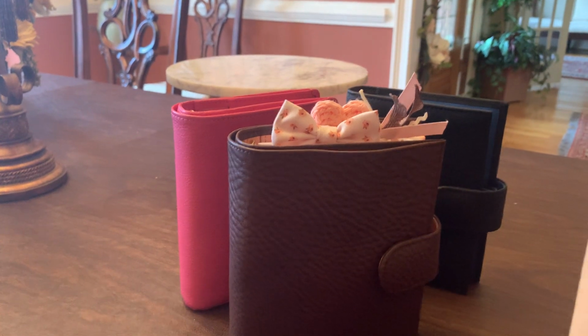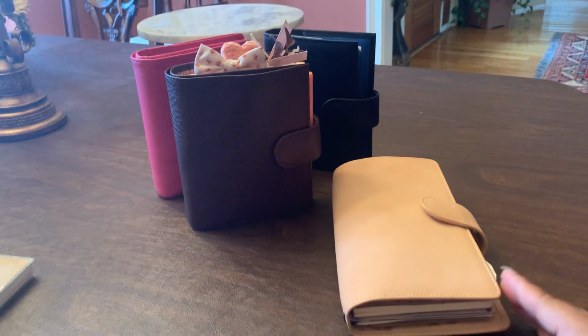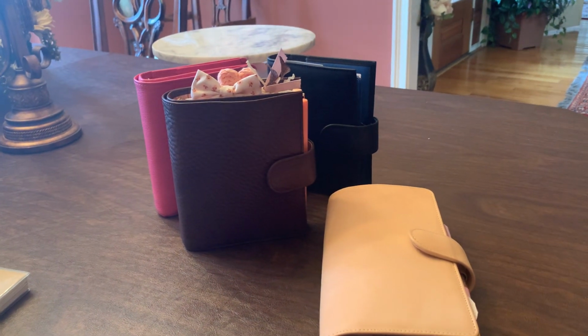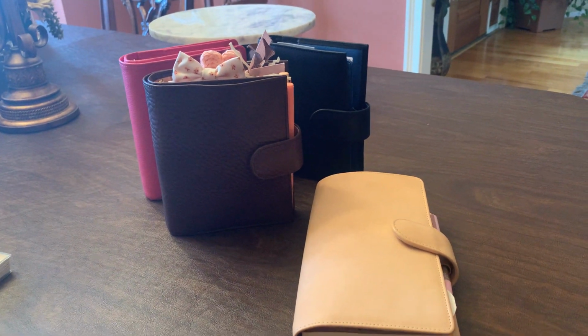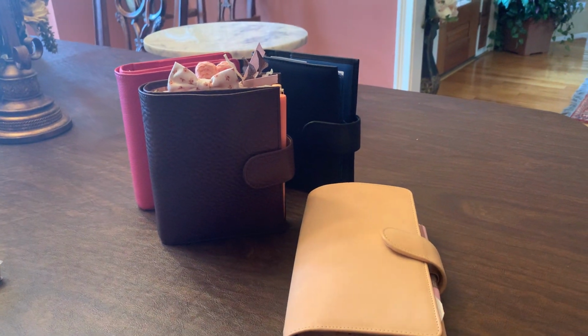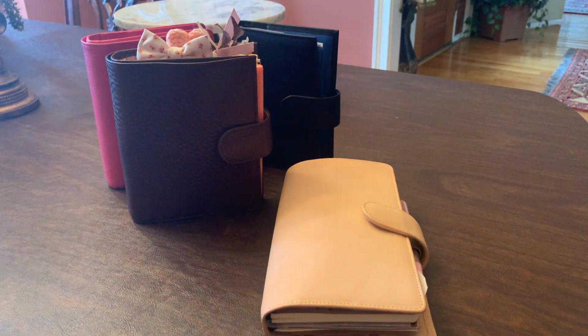In the meantime, I'm loving Vanderspeck. I'm loving sharing my items with you, and I think I'm going to stay with Vanderspeck no matter what, because I truly have touched and felt the softest, most quality leather that I have touched on a binder at all.